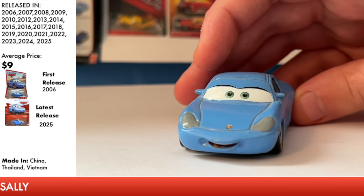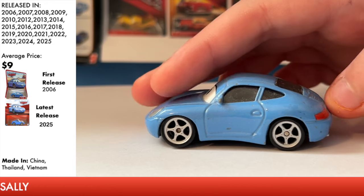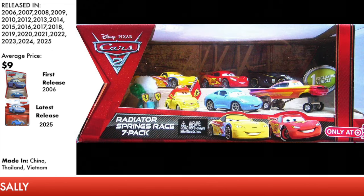You could find her released in every single year of the Cars diecast line, except for 2011 when Cars 2 initially came out. This year, Sally was not included in the diecast line, but she would make it in 2012 in a Cars 2 multi-pack. This made Sally one of the only Cars 1 diecasts to be re-released in the Cars 2 line.